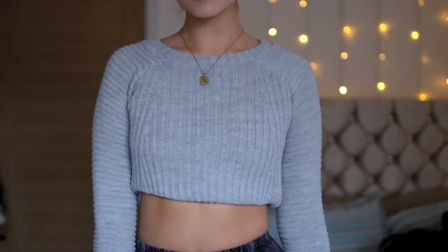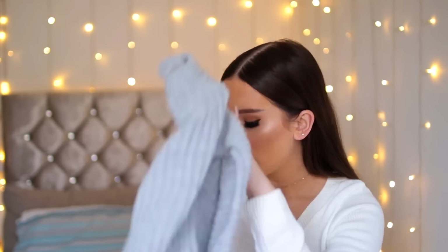It's a little bit thinner, but personally I like having thinner and thicker knitwear because I feel like it's easier then to layer with coats and stuff like that, so really love that.